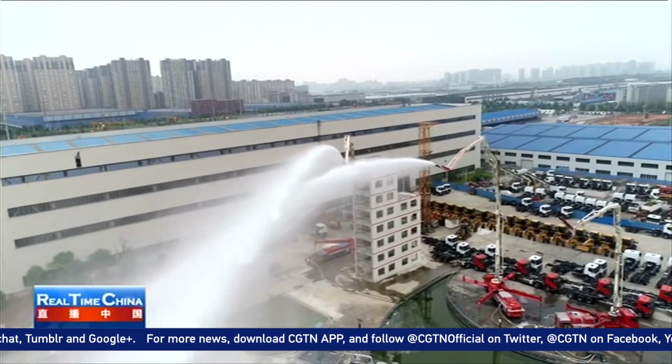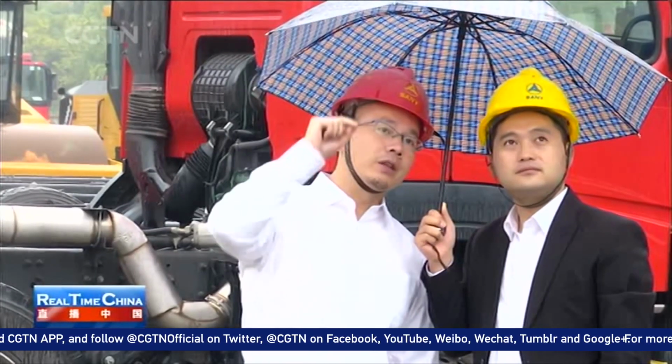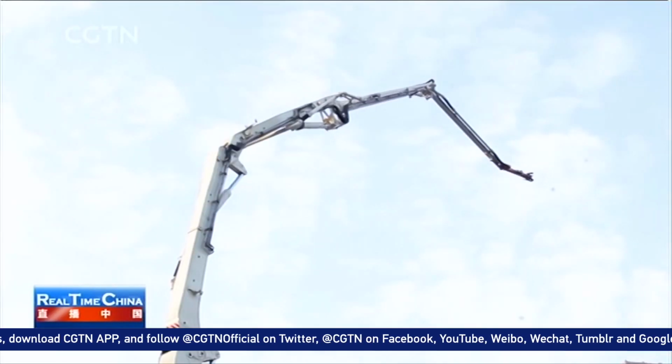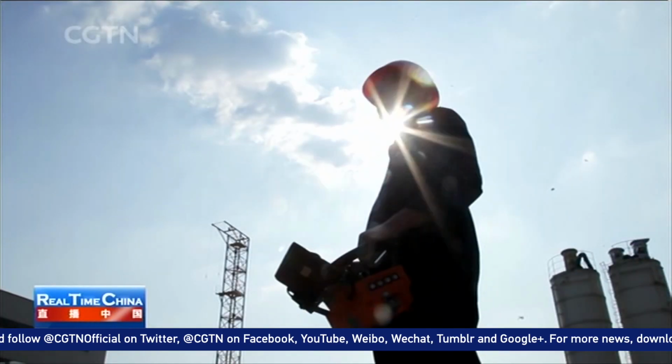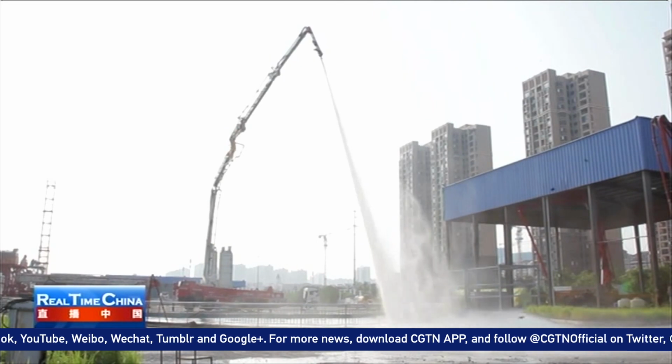At a testing field in Changsha, we met with one of the company's design engineers, Mr. Chen Tianming. The water tower fire truck has a horizontal span of 45 meters or more. It extends the reach of firefighters and protects them from fire. Besides, the 6-part folded boom makes it more flexible and helps put out fires with more precision.